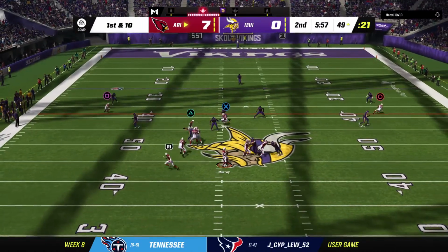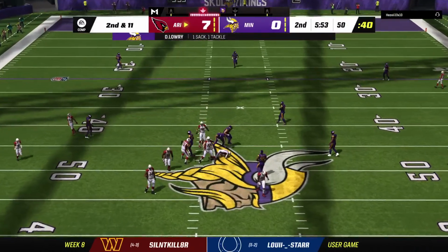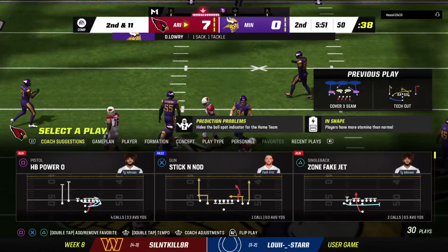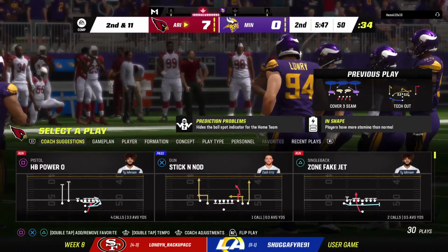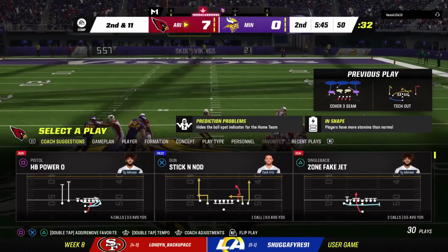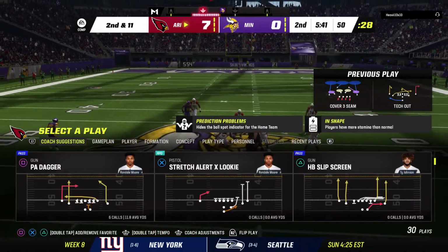Trying to shake off the interception. He'll look to throw, and he's going to lose a yard or two. Taken down behind the line. Dean Lowry able to collapse the pocket, get to him, and drop it for a loss of a yard. And on that one, the protection just broke down. You've got to have that leverage, don't you?